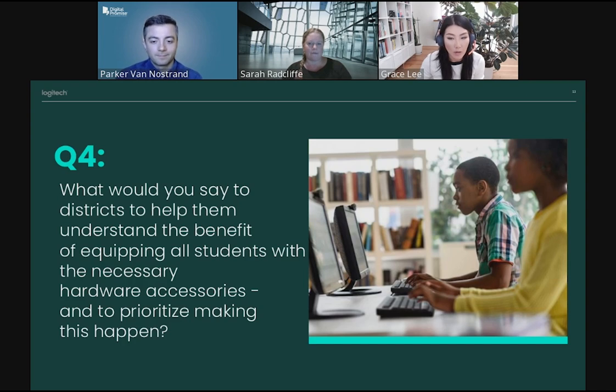So, knowing the impact hardware accessories have in the classroom, what would you say to districts to help them understand the benefit of equipping all students with the necessary hardware accessories and to prioritize making this happen? Let's start with Parker. Yeah, this is a really important question.